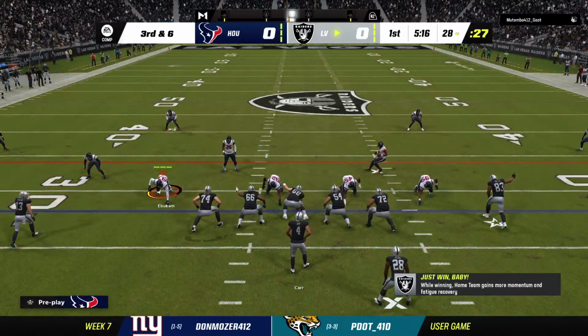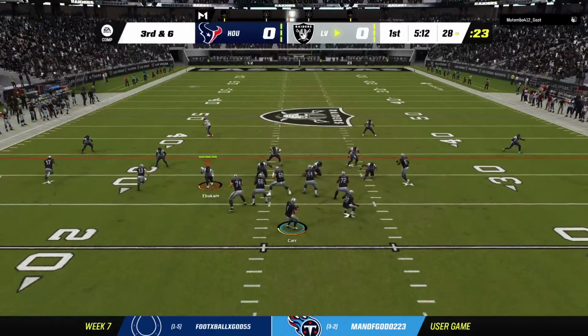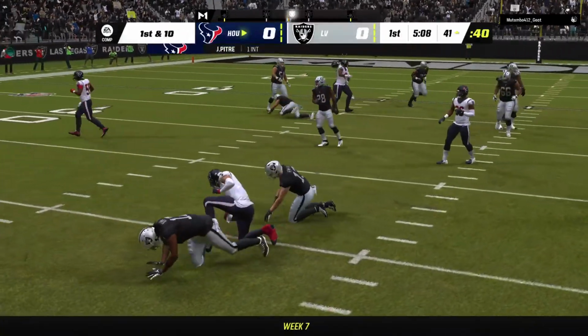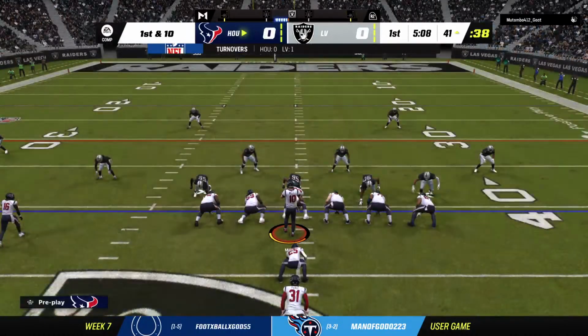This defense looking for an early stop. This is third down and 6. Carr going to throw. Oh, that's into a double team, and it's intercepted. Jalen Pitre picks it off, and the Texans are going to take possession of the football.